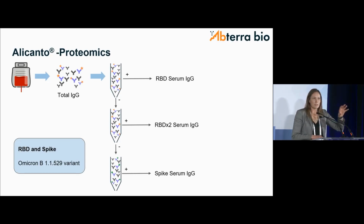So from those individual patients, we collected blood, we fractionated into 2 different compartments that we're analyzing. So from blood, we took total IgG, and then we pulled out 3 different fractions that have reactivity to different parts of the spike virus. So we were mostly interested in antibodies that bind to receptor-binding domain, or RBD. That's how the virus gets into our cells and infects us.